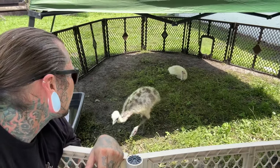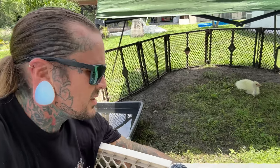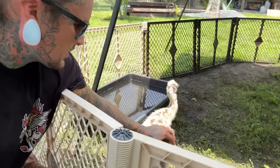Hello, Gary. How are you? How you doing over there, Otis? Are you hot? It's nice and breezy out at least today, so they're not really super hot, but I can't wait to get these guys in their new little enclosure. How you doing? Gary, you're so cool. They're getting huge too. These guys are just growing like weeds.